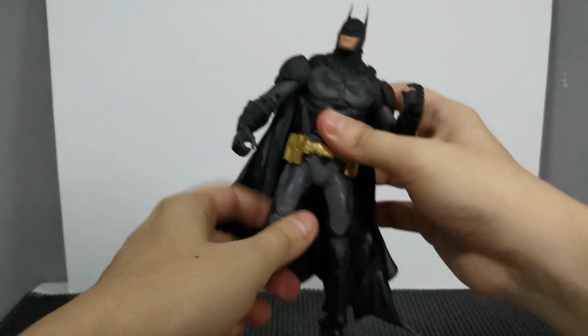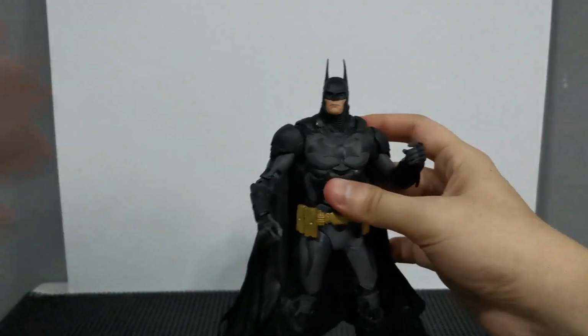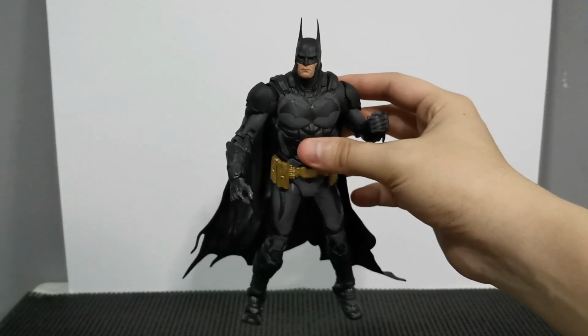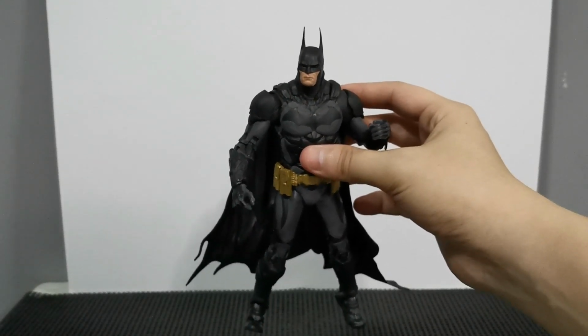So enough with those things, let's get back to the figure. I'll show you some pictures of this Batman figure holding the weapons together. Okay, let's check it out, guys.